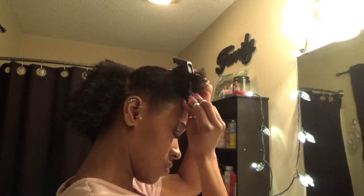So yeah, I'm just parting my hair in three sections here, putting the big clips in. I like to work in sections with my hair, especially the longer it gets. It gives me more control.